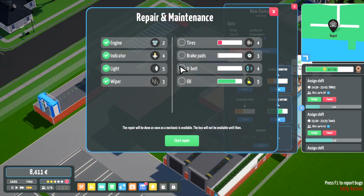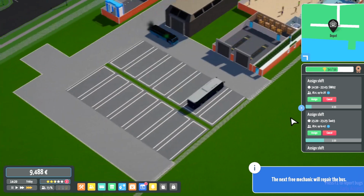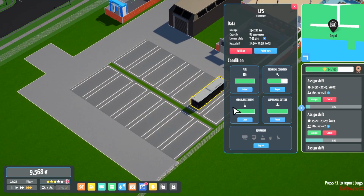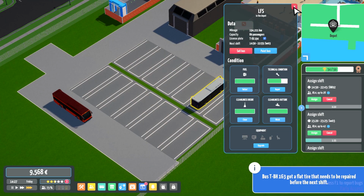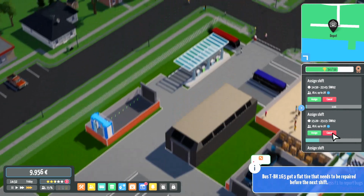Right, let's get you fixed and repaired. V-belts. We'll do V-belts and brake pads, because they're nearly gone. And tyres. Safety first, I suppose. And we'll clean, and then you'll be ready to go out. You have a route assigned, but the 03 will go onto you.